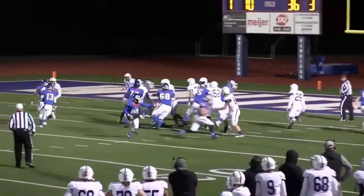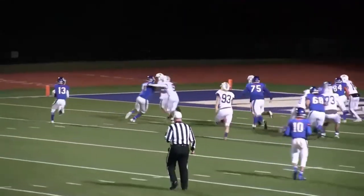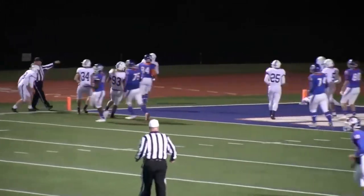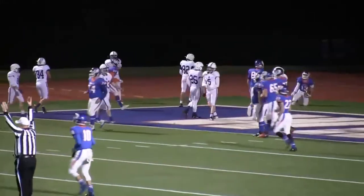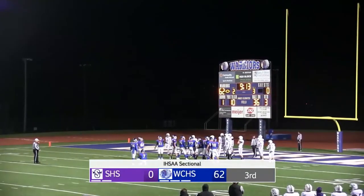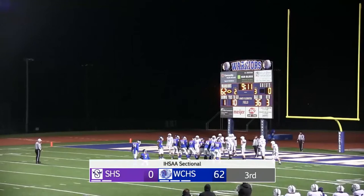Here's another look. Watch Murray. When you get to about right here, you wonder if he's going to be able to get past the oncoming tackler, and he finds a way to stay in bounds, get past the tackler, and get into the end zone. And great work by our camera guys all this year as well.